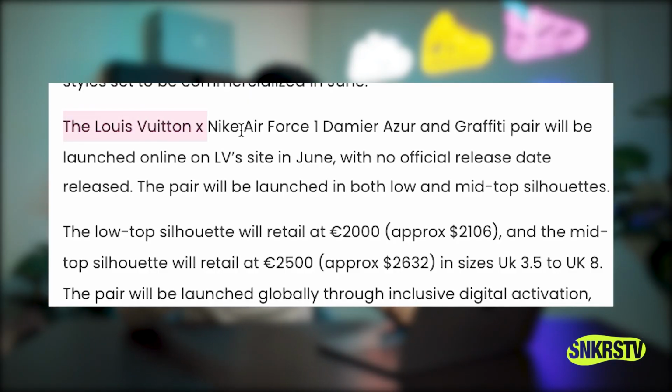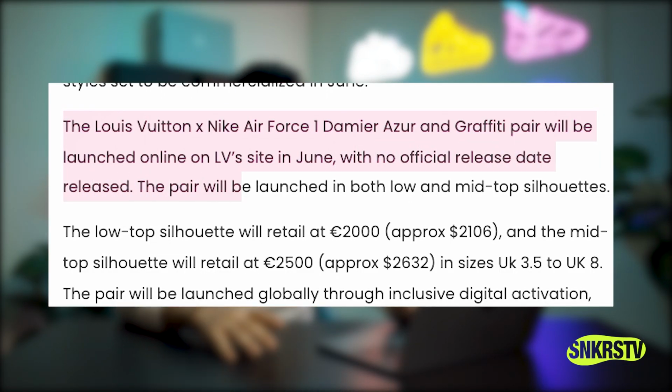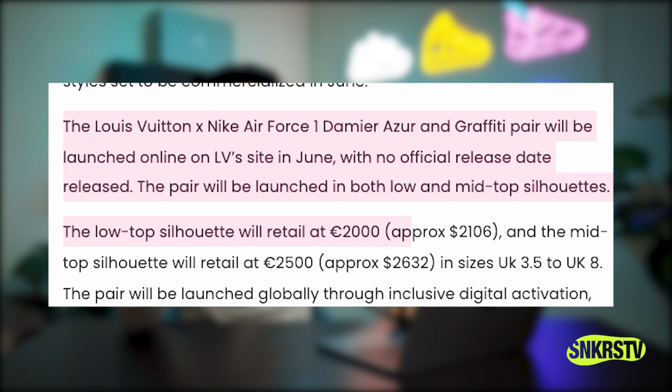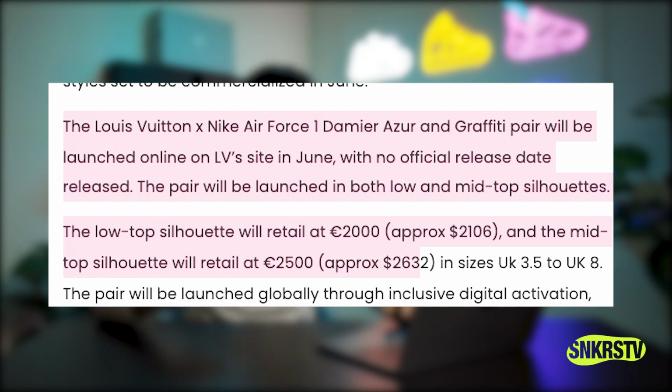The Louis Vuitton Nike Air Force One Damier Azur and graffiti pair will be launched online on the LV site in June. Actually it already launched, but it was launched online with no official release date, and the pair will be launched in both low and mid top silhouettes. Of course, this is something I'm reading which is in the past, so it already got launched, but on the online site only, and people who were lucky somehow got it. The low top silhouettes will retail at $2106 and the mid top silhouettes will retail at $2632 in sizes UK 3.5 to UK 8.